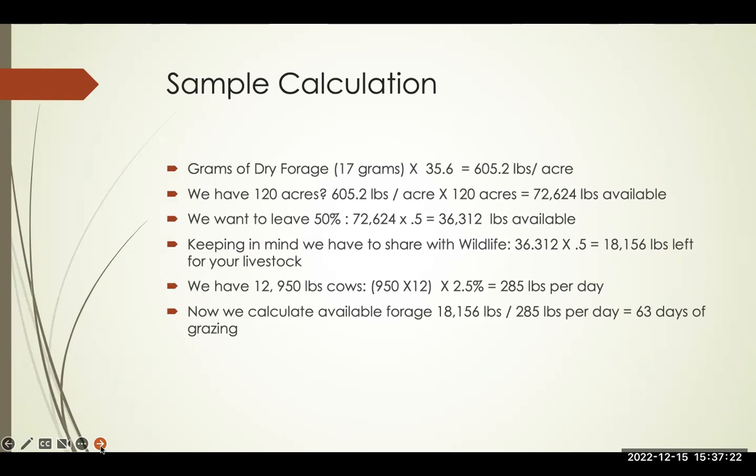I'm trying to remember, because we did this at another one and they were asking why it's in days of grazing instead of animal units. But you just change something around and then you get animal units. This is the same type of calculation that they use to get those numbers that are on your grazing permits.